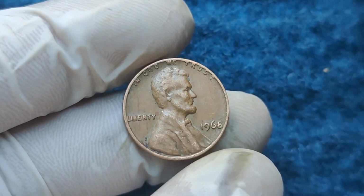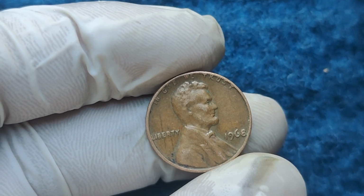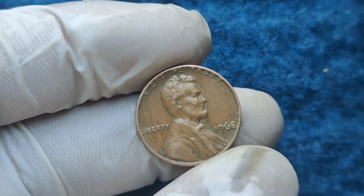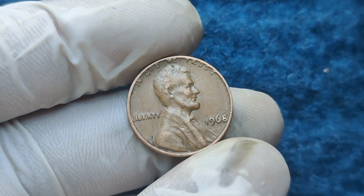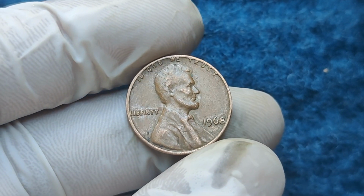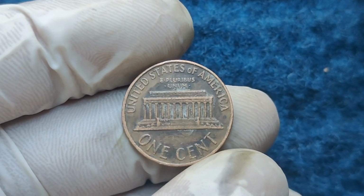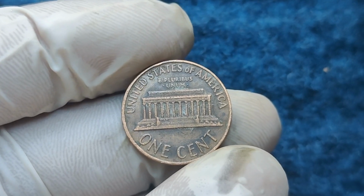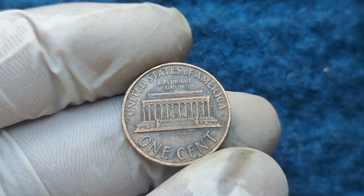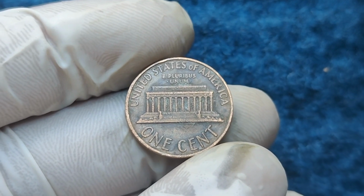Hey there, treasure hunters and coin enthusiasts. Have you ever picked up a penny and thought, just another penny? Well, hold on to your hats, because what if I told you that the penny sitting in your pocket right now could be worth $1.7 million? Yep, you heard that right, $1.7 million. Today, we're diving into the fascinating story of the 1968 no-mint mark Abraham Lincoln penny, a coin that's turning heads and making waves in the collector's world.